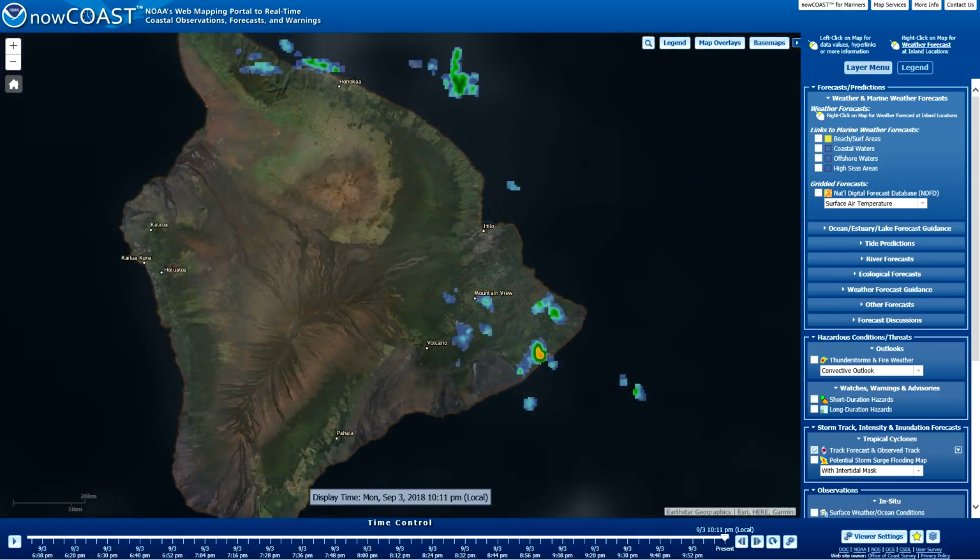Moving on with a quick look at the radar, we can see that there is not a lot of rain on the Big Island, which is a good thing. We've had plenty for now.